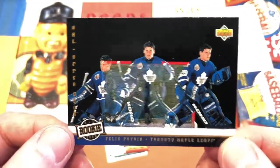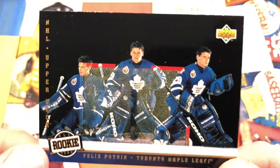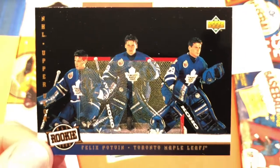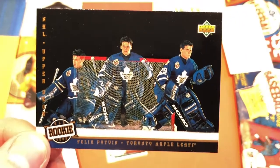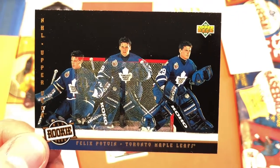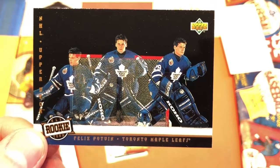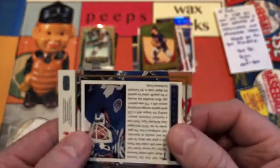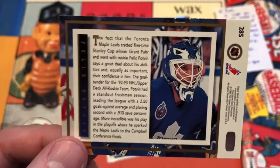I can tell you about that in a second after you look at Felix Potvin. I loved these Upper Deck triple exposure cards. They had them in basketball and baseball. This is a great shot here of Potvin for the Leafs. Just, you know, kind of making a sliding move to his right.